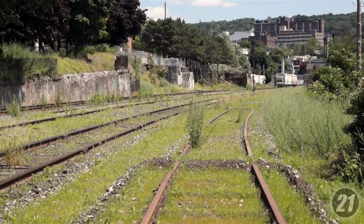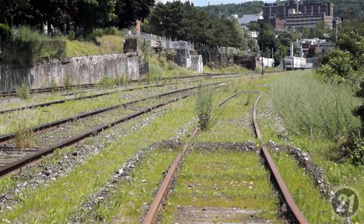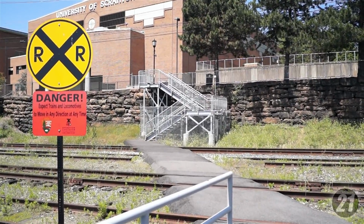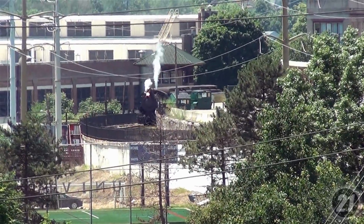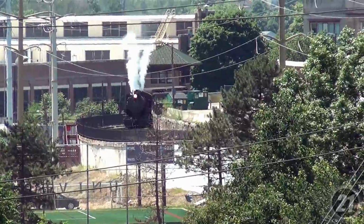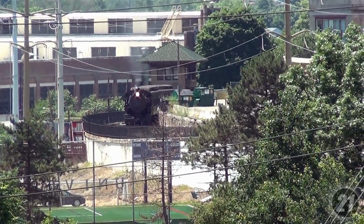Way up ahead there we have another pedestrian crossing. Not quite as elaborate as this one down here, but certainly just as important. This pedestrian crossing leads to the parking area for the University of Scranton. From the top of the stairway, you get a nice telephoto view of trains like the Steamtown Scranton Limited rounding the curve at Ridge Row and whistling for the first pedestrian crossing, the crossing we were just documenting.